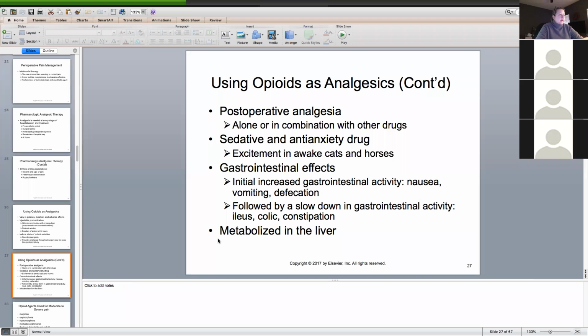They do have liver metabolism to some degree. Again, you can use them in a patient that has elevated liver enzymes, but what do I want to do to my dose? If my dog has elevated liver enzymes, how do I adjust the dose if I'm going to use the drug?